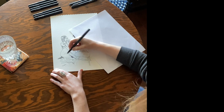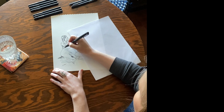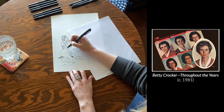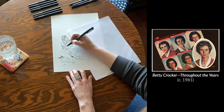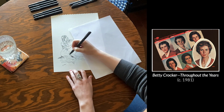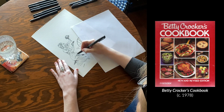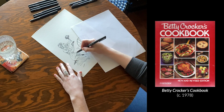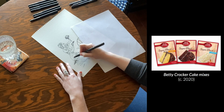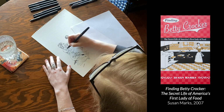Since women were the ones writing in and the kitchen was largely a woman's place, Gale thought a woman should respond and signed the department letters as Betty Crocker. Soon this fictitious character was portrayed in advertisements, giving advice on the Gold Medal radio show, hosting bake-offs, offering home economic certification programs, writing cookbooks, and giving scholarships to young women to attend universities. You can still buy Betty Crocker baking mixes at the store, and you can read all about her history in Finding Betty Crocker, The Secret Life of America's First Lady of Food by Susan Marks.